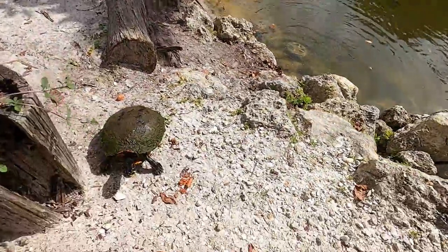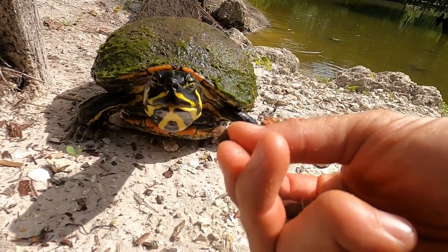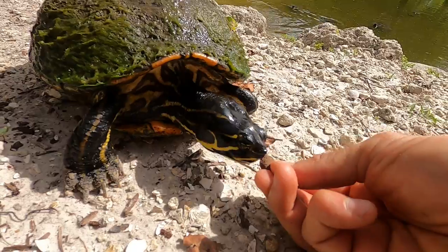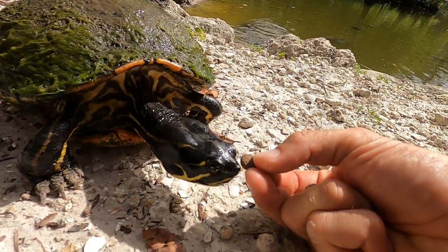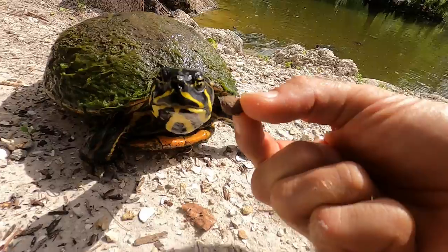Now look at this little lady, little Florida red belly. She is so friendly. We've seen her before. You want to go ahead and bite that? I'll risk a bite from you. Go ahead, bite it. I don't know if some of you guys know this, but sliders, painted turtles, many different species of water turtle, they cannot swallow on land. They have to go in the water to swallow.